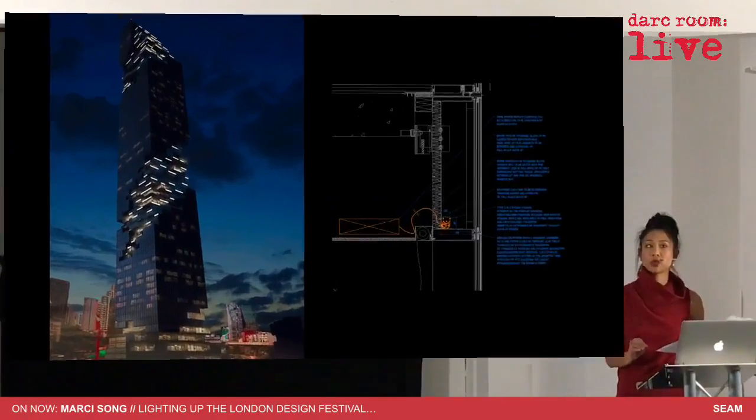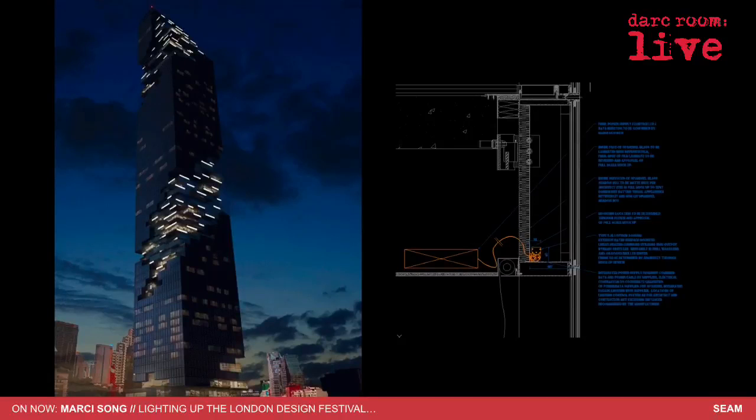The pylon itself had 7 units to control. On the Mahanakhon Tower, we had over 630 units, comprised of over 2,000 addressable units. And we could do this using the same lighting control system in principle.